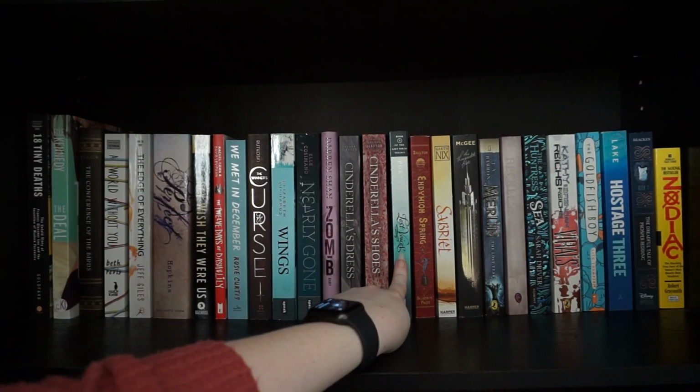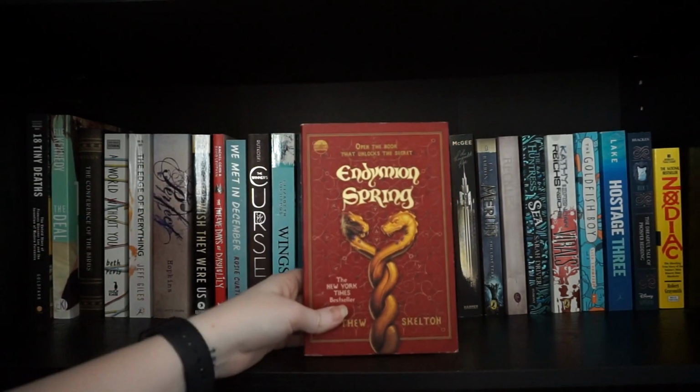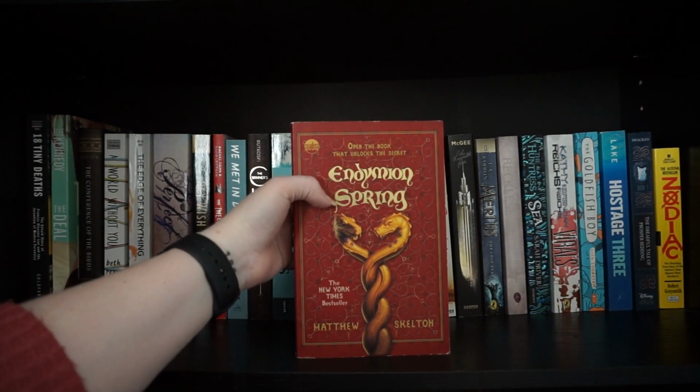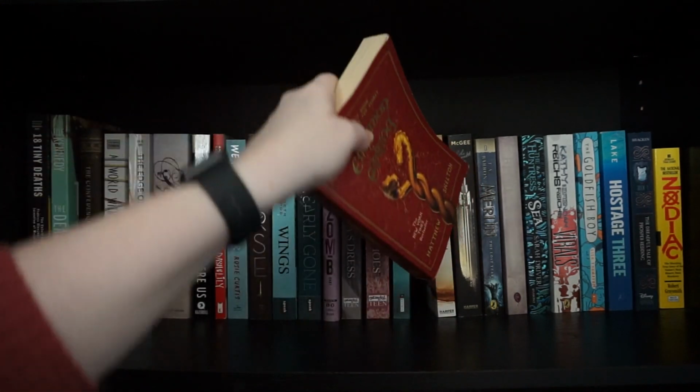Right here I have Lost Voices, which is a mermaid book. This one I don't even know. This was in that mystery box as well, so I think it's Epidemic Spring. I don't know. It just says open the book that unlocks the secret. It was free. Why not?